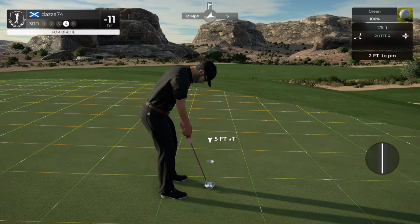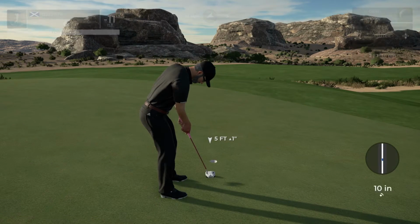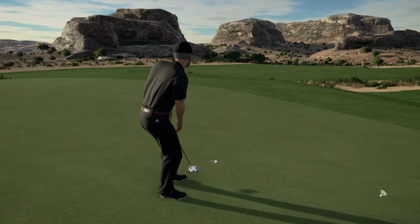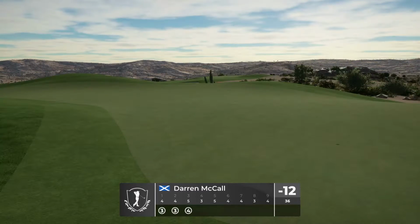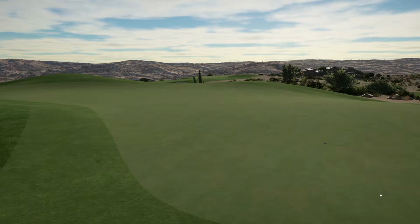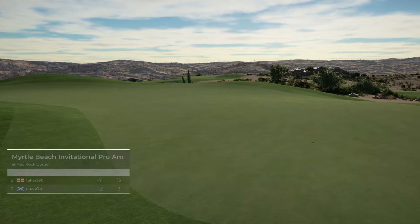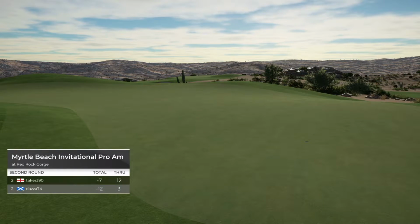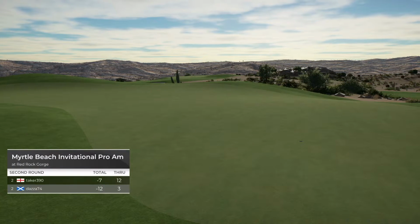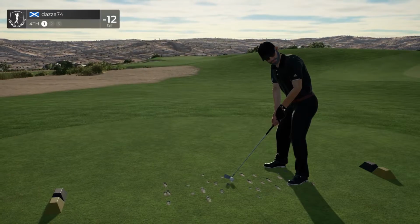Ooh, nice little chip on that one. All right, nice little 2-foot putt. Okay, well putt. Now let's move on. Twelve under for the round. That wind's blowing right into our face on this one.